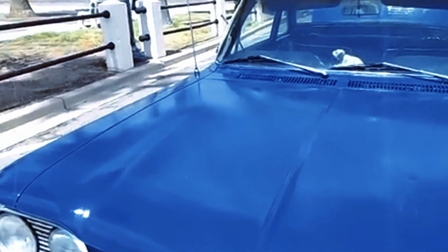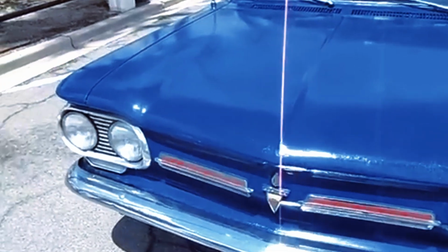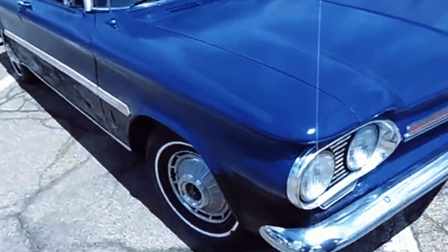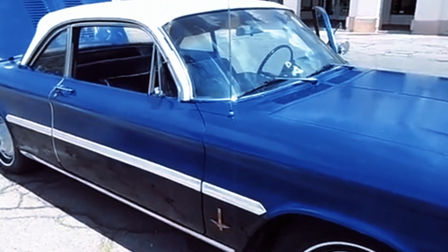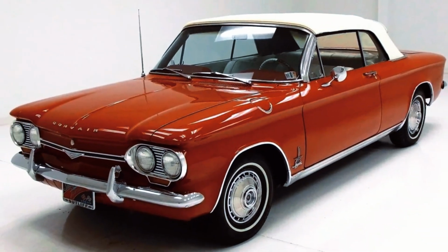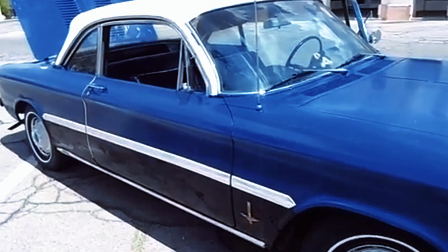The Corvair Monza offered a 3-speed manual transmission as standard, with an optional 4-speed manual or 2-speed Powerglide automatic. While the manual transmission provided a sportier feel, the overall driving experience was still hampered by the car's handling flaws. The biggest issue with the Corvair Monza, and indeed all Corvairs of this generation, was its handling, particularly at higher speeds or during sudden maneuvers.